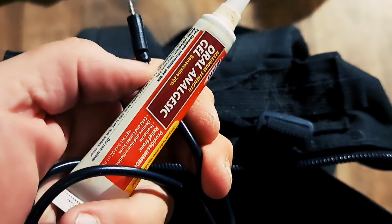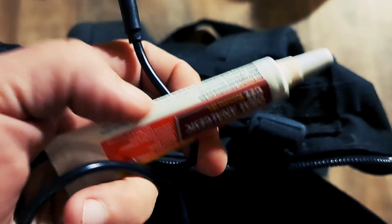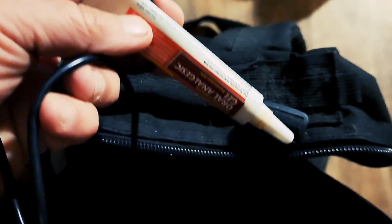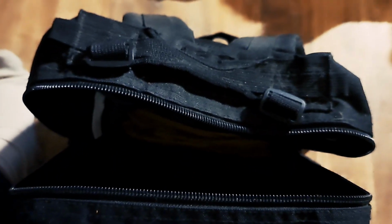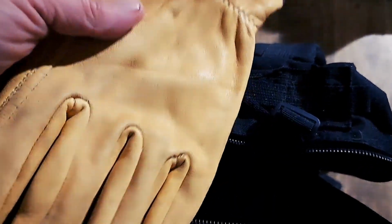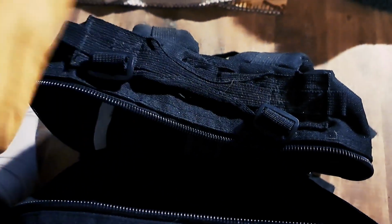I also have, oh, that needs to go in my first aid bag. And that, I'm not sure what that is. I don't know why I have a cord in here. I'm gonna have to figure out what that cord goes to. That's why I go through my bag. A good pair of gloves. You never know if you have to cut something, if you're going through forest, if you're going through thorns, anything you can have to protect yourself.